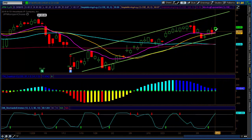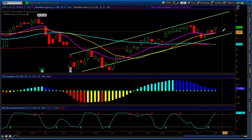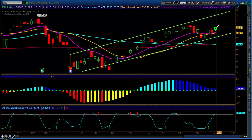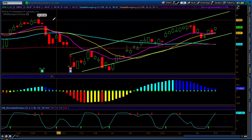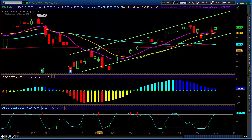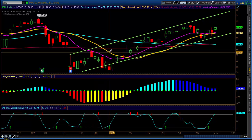So my guess is the next couple of days, we could consolidate. It is March expiration week. If we do consolidate and the market likes what it hears on Wednesday from the Fed, then I think JP Morgan is going to be able to move from about the 62 mark back up to 63 and beyond. And I think being patient for this one is a good plan.